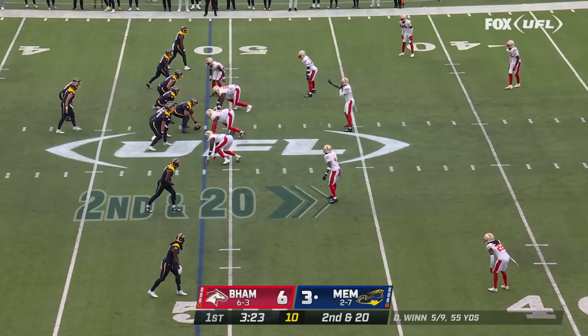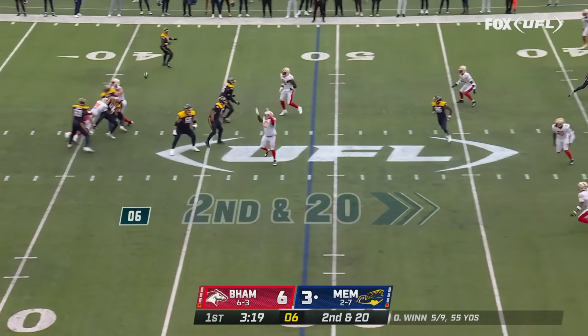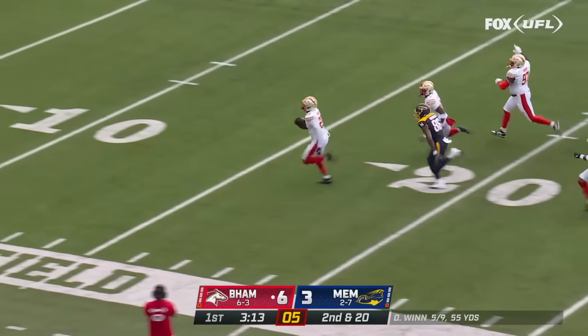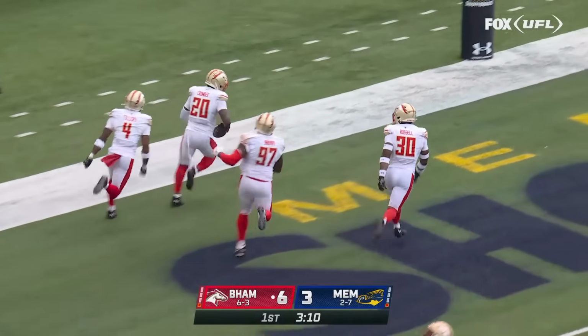Their front 4, their defensive line to try to present the coverage and play zone behind it, and that's what they'll do. And Wynn is hit as he throws. The pass is deflected and intercepted. Picked off, and on the run goes Tay Crowder, and Crowder all the way for a Birmingham touchdown.